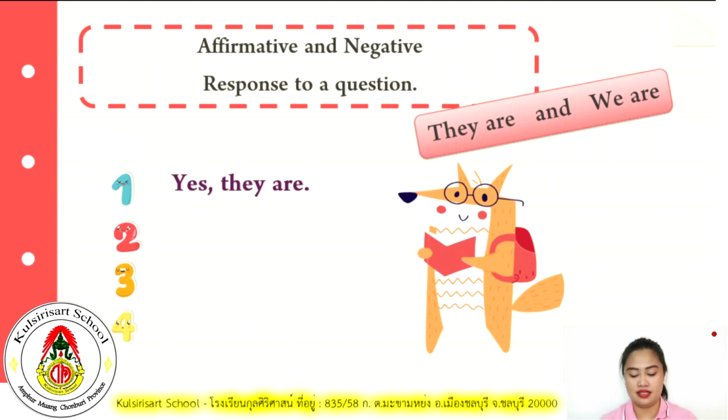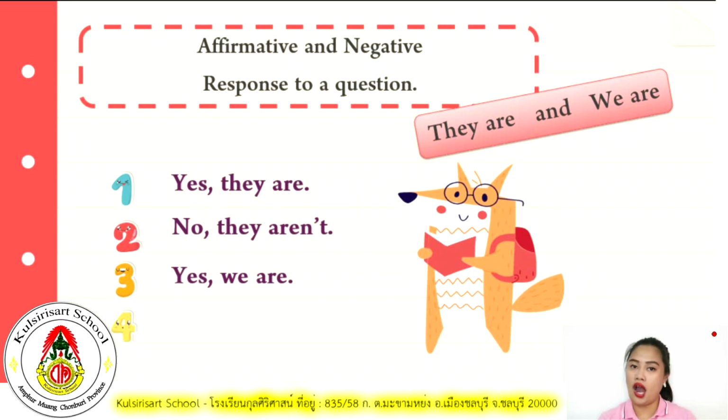Number 1 is "Yes, they are." Number 2, this is the negative way: "No, they aren't." Number 3, this is with "we are." For the affirmative way, you can answer "Yes, we are." And for number 4, this is the negative way: "No, we aren't."